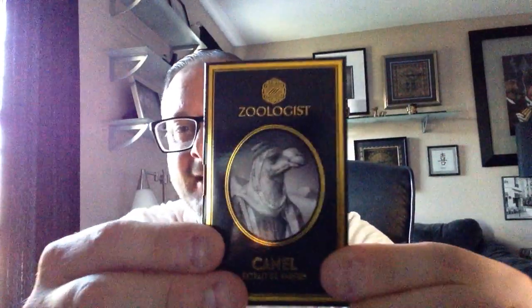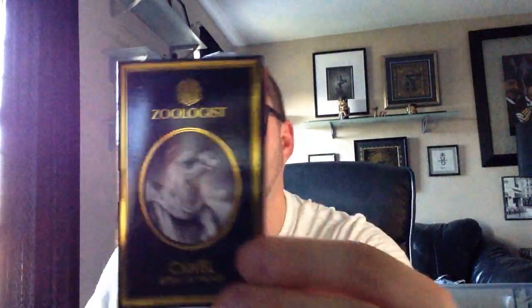Zoologist is really cool. I love their presentation, how they have the animals dressed in this garb, and they're more human-like, you know what I mean? They make almost a human-like character out of them. So that's what all the case covers look like, of course. And let me just tell you about Camel, okay?